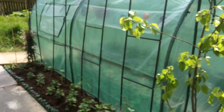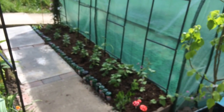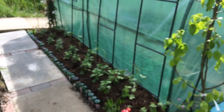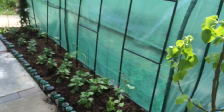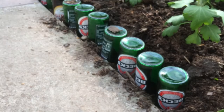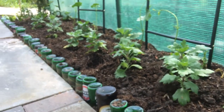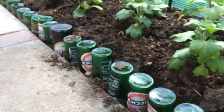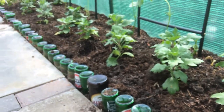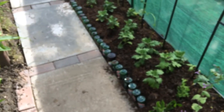Remember this is the new polytunnel, so I've never had this border before, and the path is on quite a slope and I wanted to put a border in. I'd seen before on the internet people using bottles as an edge, so that's what I've done. You can tell what my fella drinks. So they built up at this end a little bit to try and counteract that slope, and actually it seems to be working well, and it doesn't look too awful, I don't think.